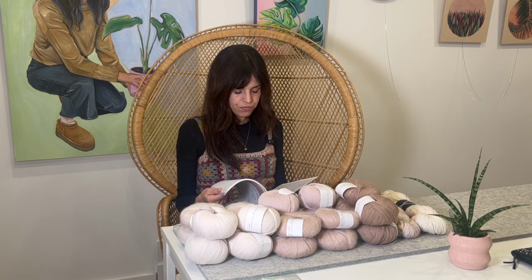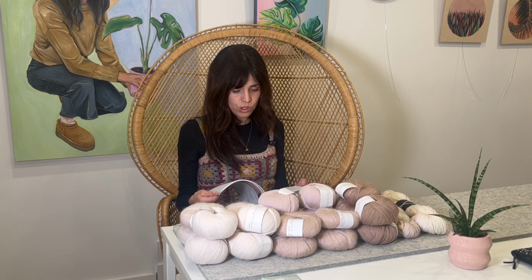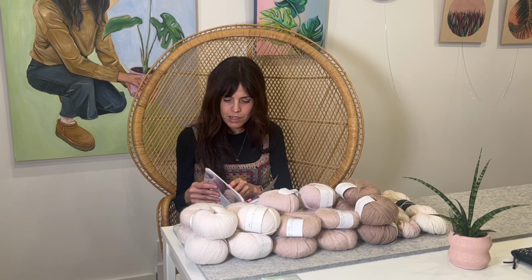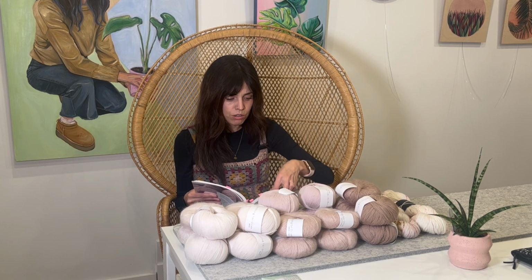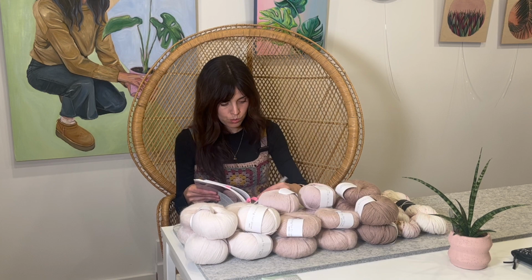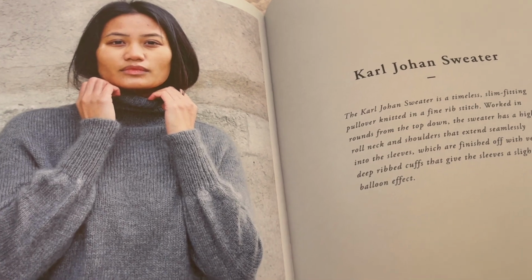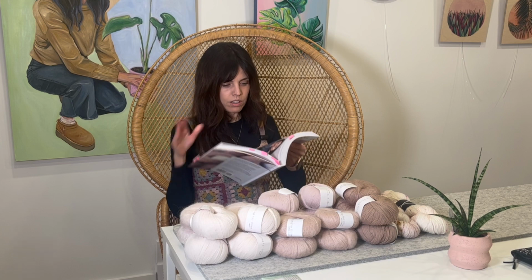And this one, I actually was debating between the puff tee, which is really gorgeous, or I just thought, if I'm gonna do this, I might as well do something that's long sleeve, because I tend to be somebody who gets cold easily in the winter, and so maybe I wouldn't want to just wear a short sleeve. Oh, here it is, finally, sorry. The Carl Johannes sweater, which I think might be a little bit of a challenge for me. This one here.